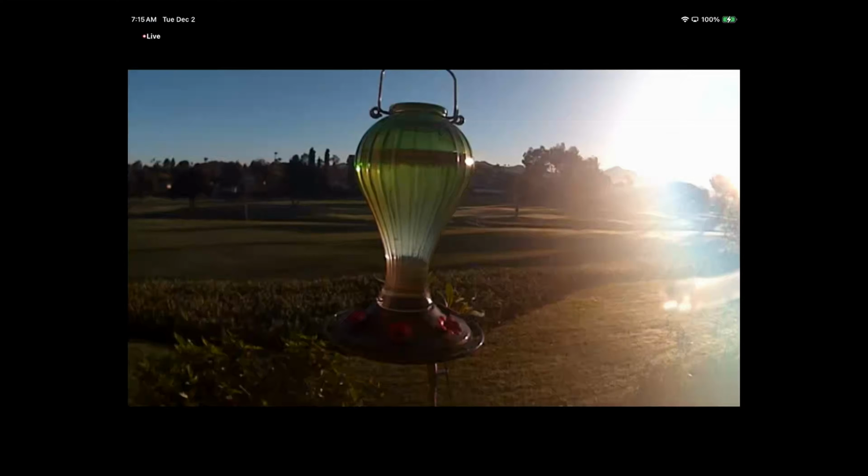Without an ATEM, how could I cut to the bird feeder cam? Yeah, there would be no way to do that, and then my life would be less happy.